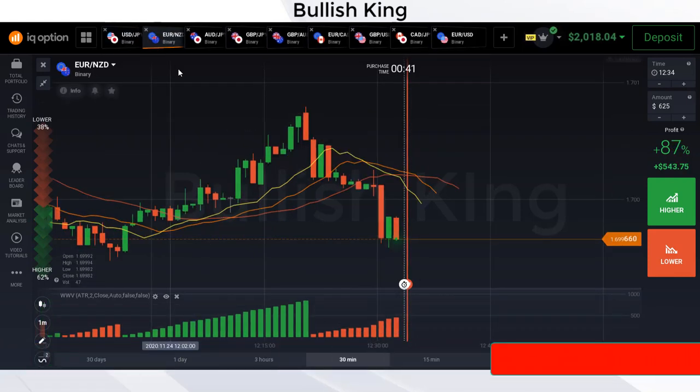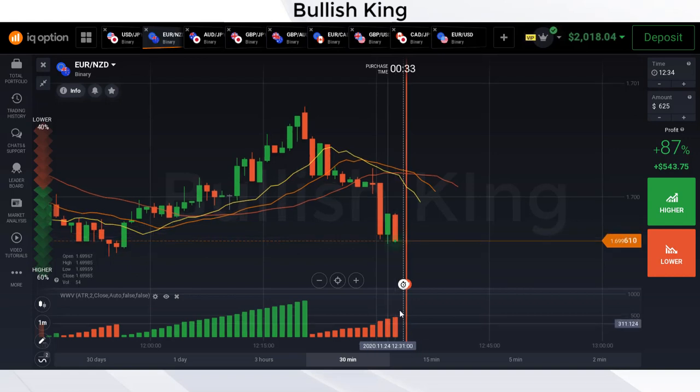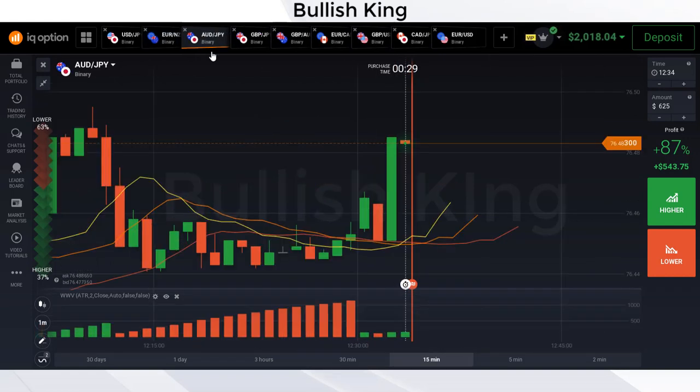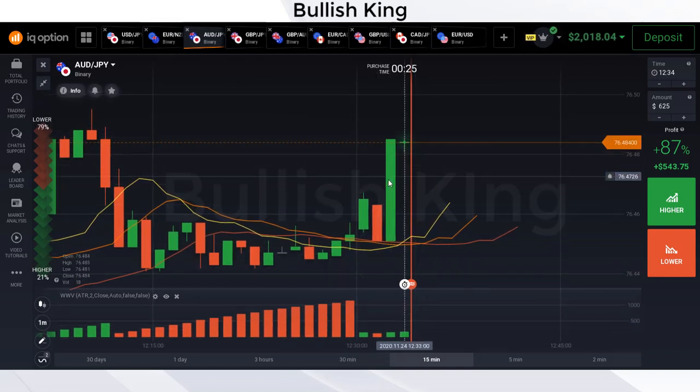So today I'm going to share an Alligator Weis wave volume 1 minute profitable strategy. In this strategy, we need to focus on Alligator as well as the Weis wave volume indicator. Both indicator settings are default. Rules are very simple to enter a trade.